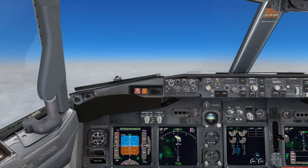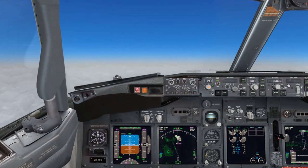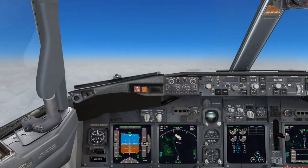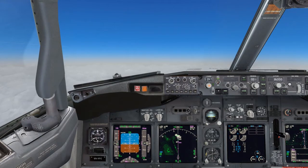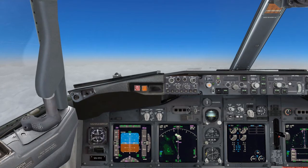Velocity 535, contact Brisbane approach 124.7. Switching 124.7. Qantas 522, expect a radar vector for arrival runway 19. When ready, descend to flight level 200. Expecting a radar vector for runway 19. We will be leaving now for flight level 200, Qantas 522. Brisbane Centre, traffic crossing harbour.